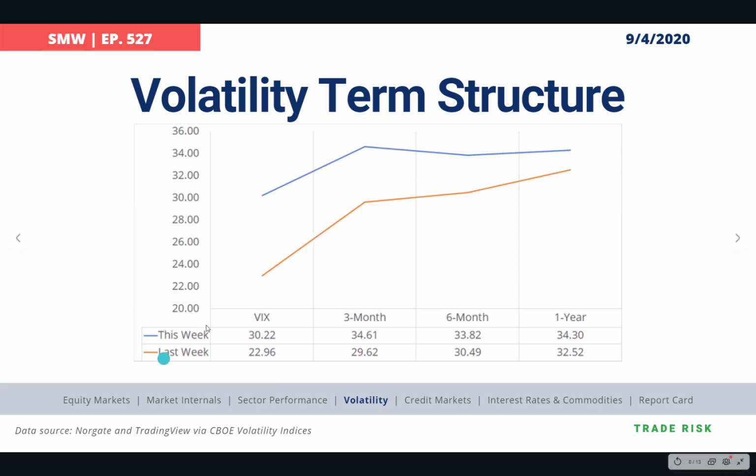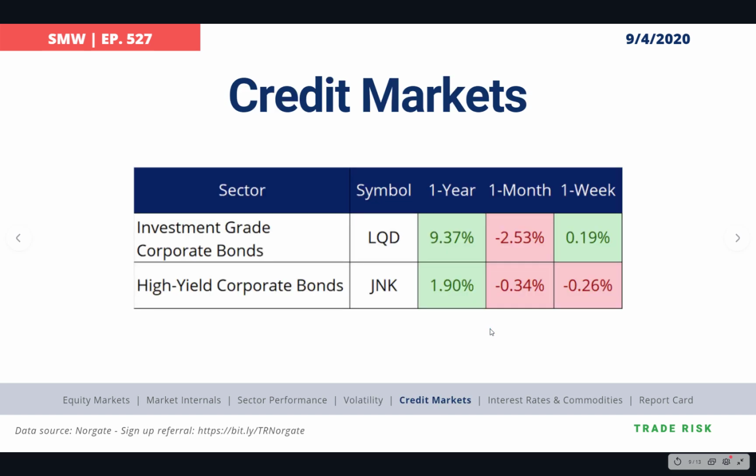But basically what this chart is showing you here is that we just saw the VIX jump right across the curve here, especially though the front month is really what jumped up here. And you can see we're not quite in backwardation or anything like that yet, but the 30 VIX up here, 34 for the 3-month, definitely an elevated, risky sort of measure.